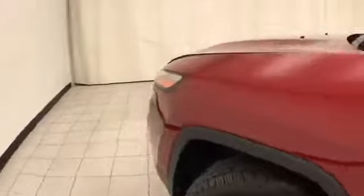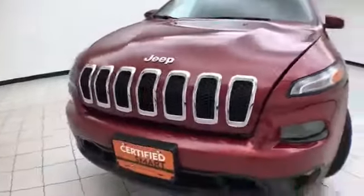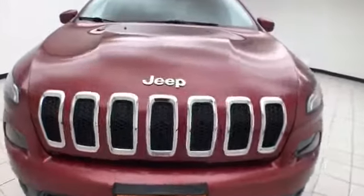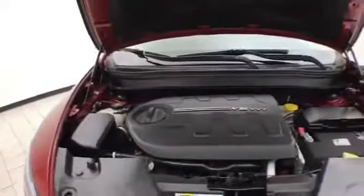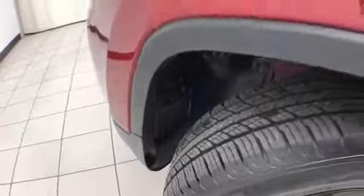Under the hood, this Cherokee has the 3.2-liter V6, 271 horsepower. And just as clean under the hood as the rest of the vehicle. EPA fuel economy estimates an average of 20 miles to the gallon in the city, average of 27 on the highway, and approximately 70% of the tire tread left. Don't forget about that Chrysler Group certification, protecting your investment.